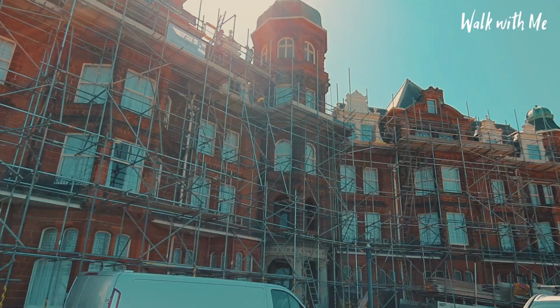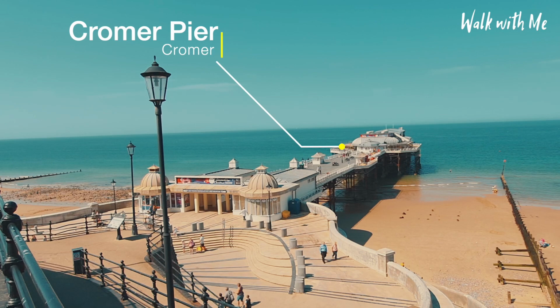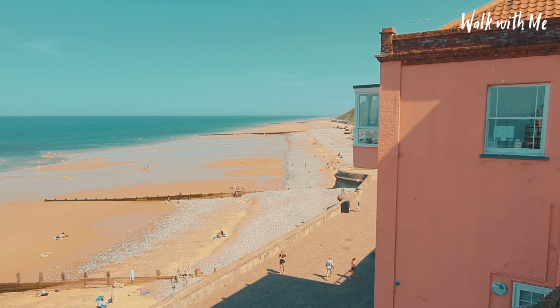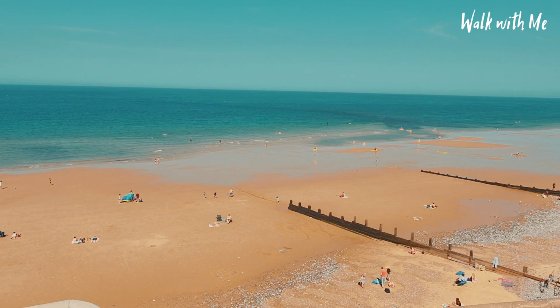And in the shadow of the Hotel de Paris is the world famous Cromer Pier, which is actually open today, which I didn't think it would be, so we're gonna go have a walk on there. Again, as we just overlook here towards Overstrand, which is just beautiful. Now, they've got a nice view. Just before we go onto the pier, as always, flip-flops off, we're gonna go and check out the water.